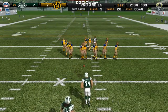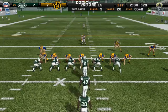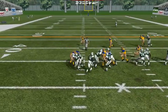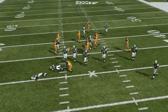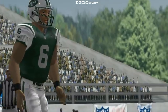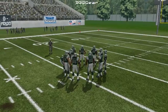Ball on their own 33. Ball on the 33-yard line. They line up in the I formation. Hand it off. Douglas is there for the tackle at the 34-yard line. He was looking for a place to run, but all those places were filled up with guys waiting to tackle him.